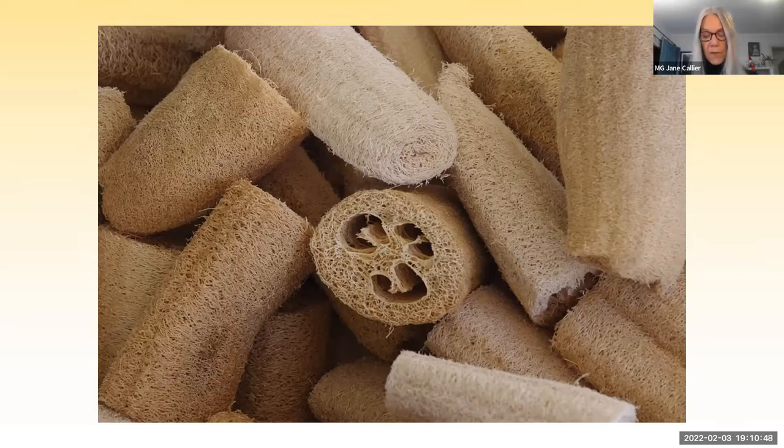Don't leave the loofahs in the bleach solution too long. The bleach weakens the fiber after a while. I left some loofahs in the bathtub with some bleach overnight. And boy, were they white on one side, but they had lost their loofahness, their scratchiness.